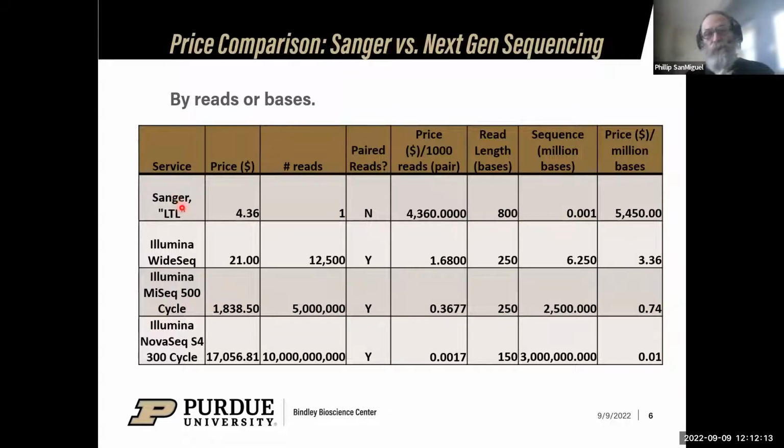So I want to compare that to a normal Sanger sequencing read. We no longer do Sanger sequencing in the Genomics Core here at Purdue, but you can get probably similar prices to what we used to do a few years back. One of the prices that we had was $4.36, for cancer center members. You would get one read. It wasn't paired. It's just a single read of a single primer from whatever your template was.